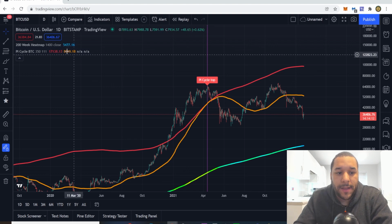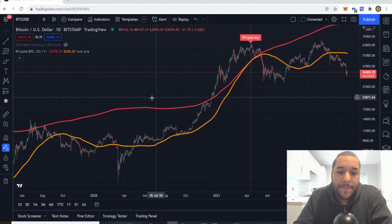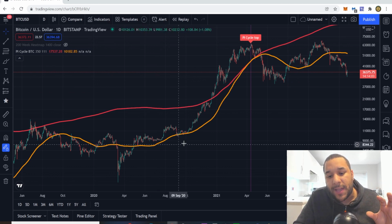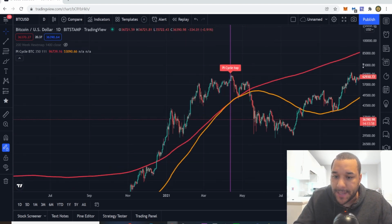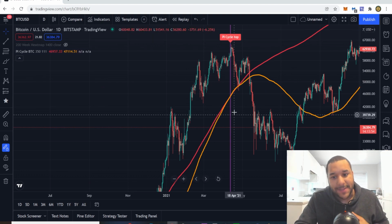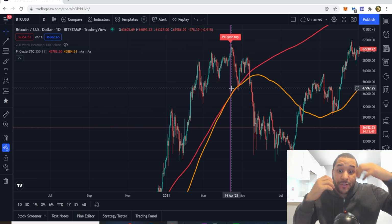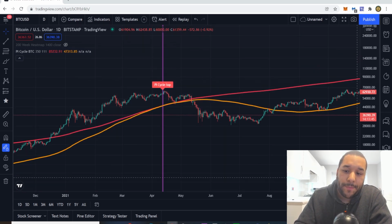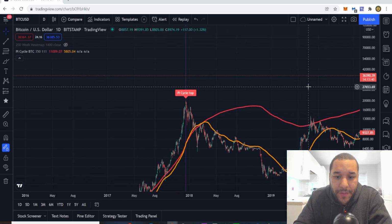Now, for those that are new watching, let me teach you how the Pi cycle works, because it is powerful. You have two lines, a red line and an orange line. Usually, when the orange line comes up and crosses with the red line, like you can see here, the Pi cycle prints a purple line straight down and says this is marking the top of the cycle. It gives you the opportunity to take profits, whether you take it or not. And if you look back in the past, every single time it's marked the top of the cycle, it's been correct.